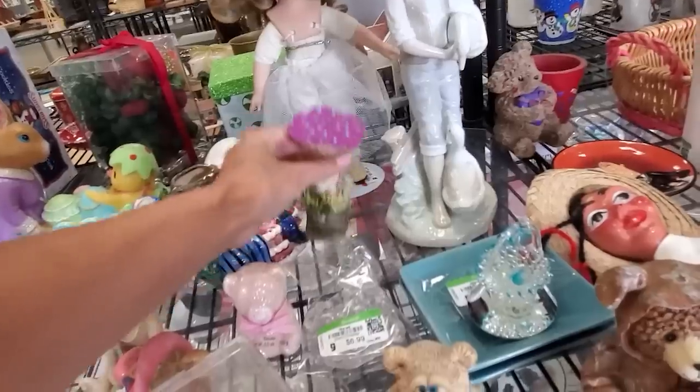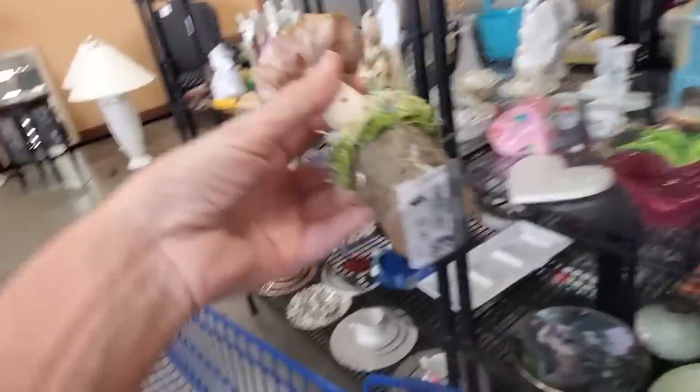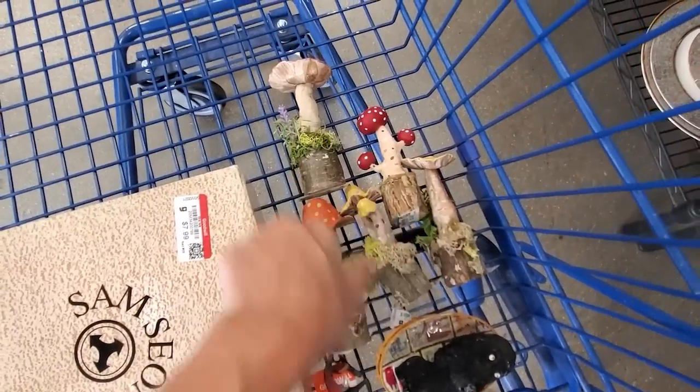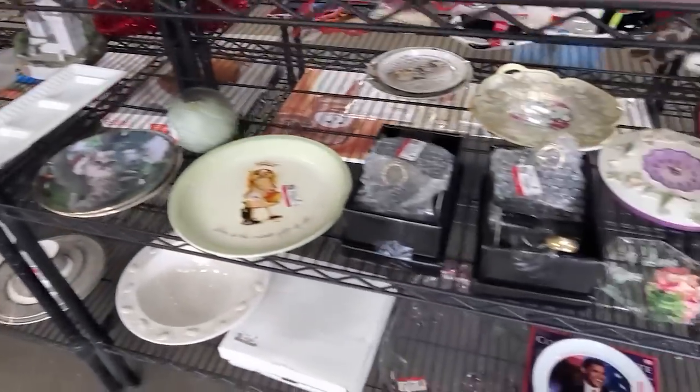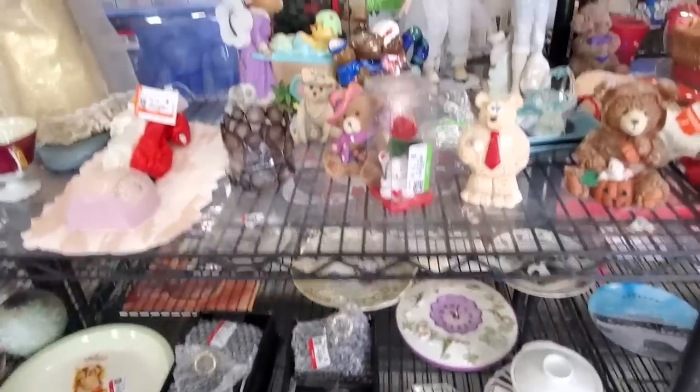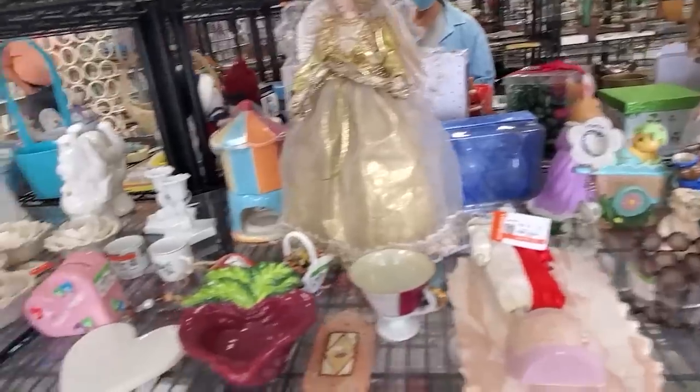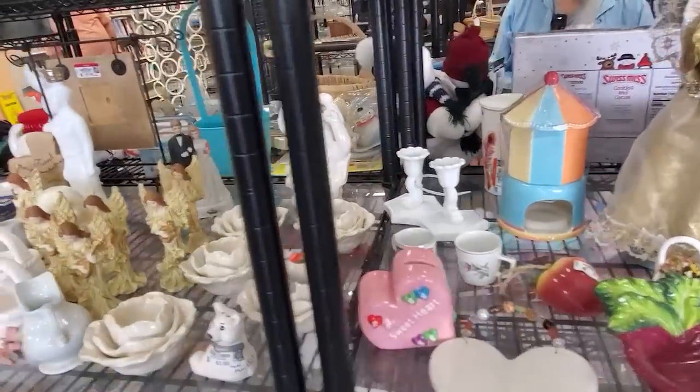Oh, there's another mushroom. Oh, and I found another one too. I found this little red one. So kind of got that little mushroom score going on. Okay, I'm going to look close and see if there's any more that I am missing. I don't want to leave any mushrooms behind.